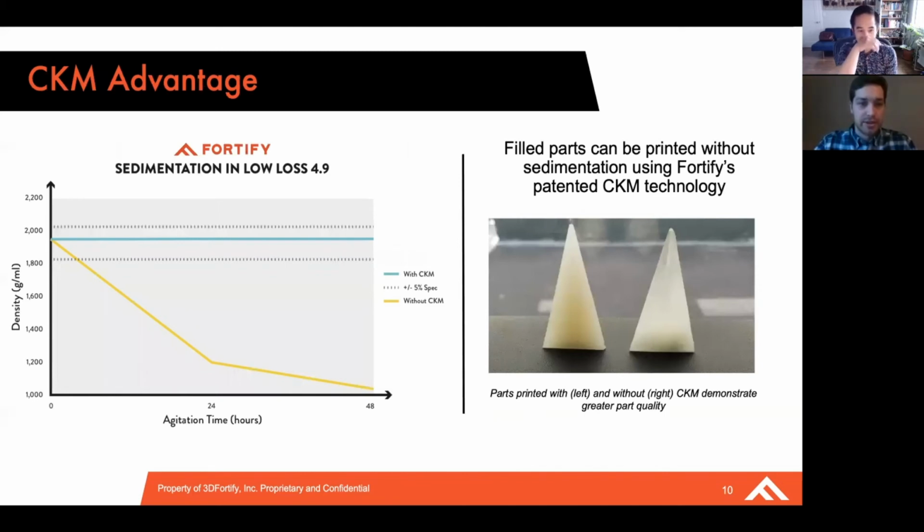On the left here, you can see an example of this working. Without the CKM system, we see very quick sedimentation of our fiber out of our resin. So you can see the density of that composite decreasing over time. Whereas with CKM, we are maintaining the density of that material over time and end up with a homogeneous print.